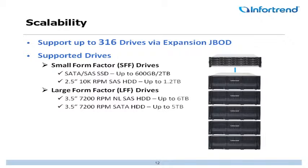scalability, with our units we can expand out to 316 hard drives with JBOD expansion. What's great about that is the supported drives that we offer. Whether we're talking about small form factor drives, we can go all the way up to a 2 terabyte SSD drive. If we're talking about the 10K drives, we can do up to 1.2 terabytes on a 10K SAS drive. Then we can get down into the large form factor drives for those customers who are looking for a lot of capacity. We can do all the way up to a 6 terabyte nearline SAS drive or a 5 terabyte SATA drive. So very, very nice offerings from us.